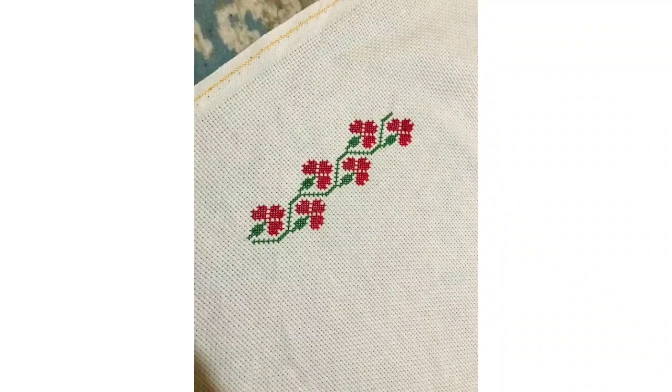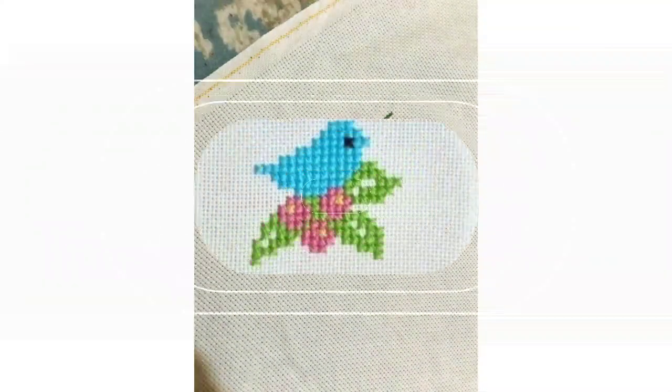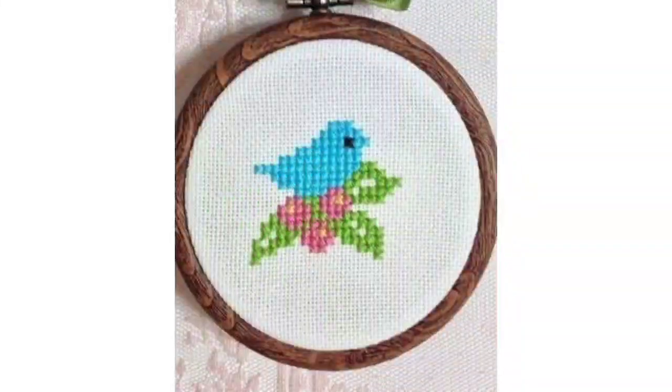And that's a wrap on our crochet designs. We hope you find inspiration in these patterns and will share your own creations with us. Remember, crochet is a journey, and we are excited to see where it takes you.